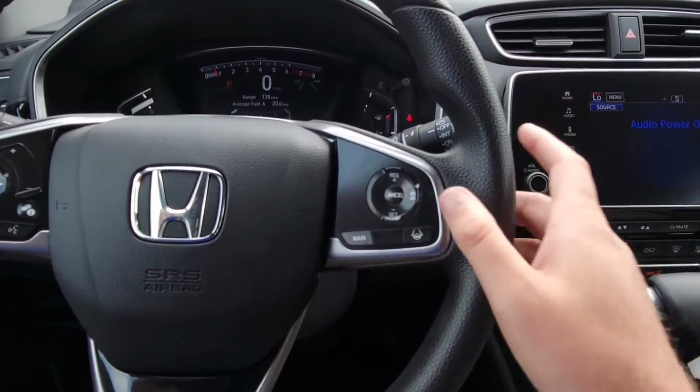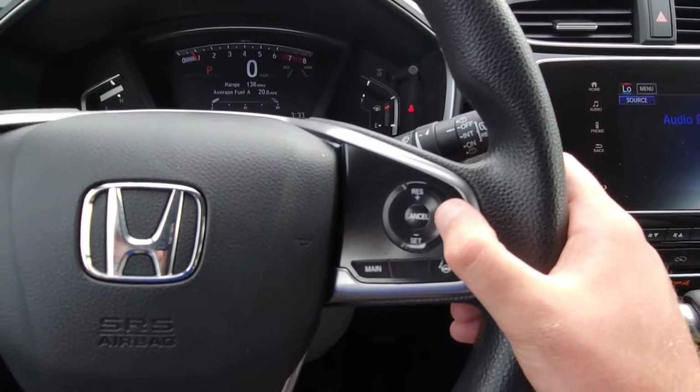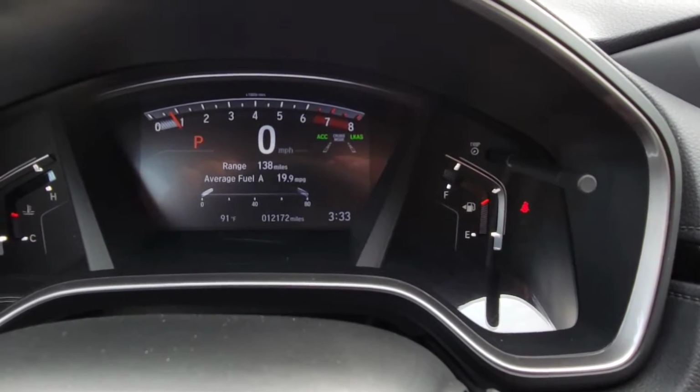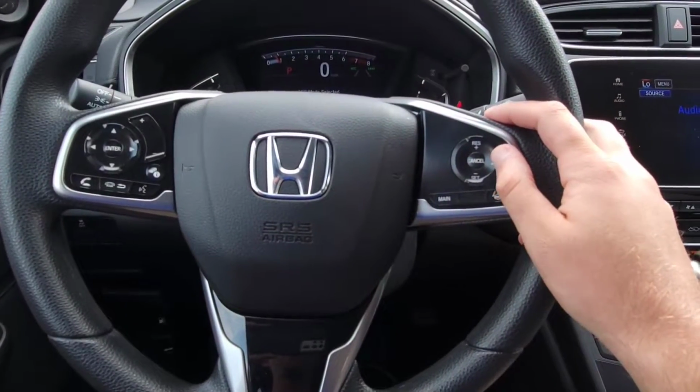If you don't like that for any particular reason, it's not a problem. You can turn the adaptive cruise control part off and just have standard cruise control. All you have to do is click and hold this, and then there we go. You get a little indicator right there saying, hey, just cruise control. All right. Let's turn that back on for the next individual.